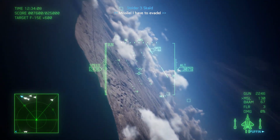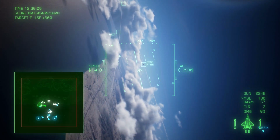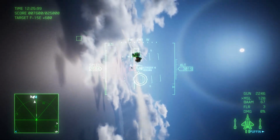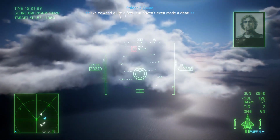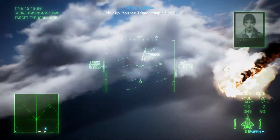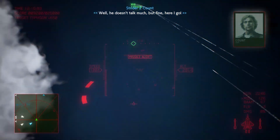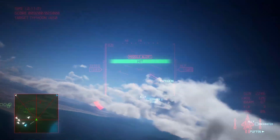Missile! I have to evade! Drake 1, engaging. Drake 3, engaging. Drake 5, engaging. Drake 8, engaging. I'm down quite a few, but haven't even made a dent. Shut up. You see Trigger complaining? Well, he doesn't talk much, but fine. Here I go. That would have been way too close if it wasn't for Trigger.